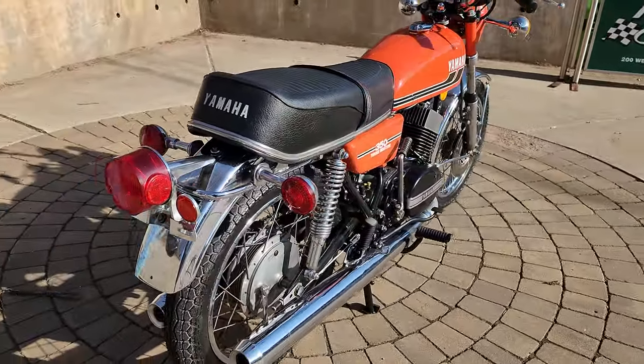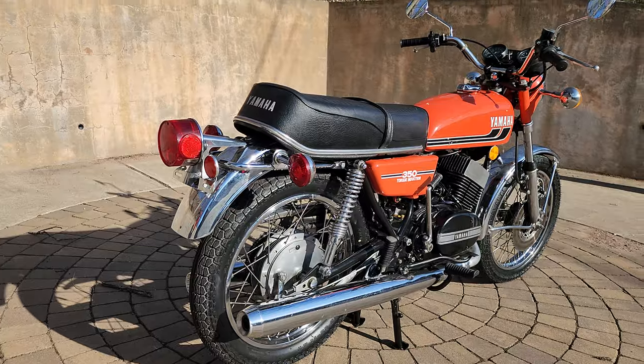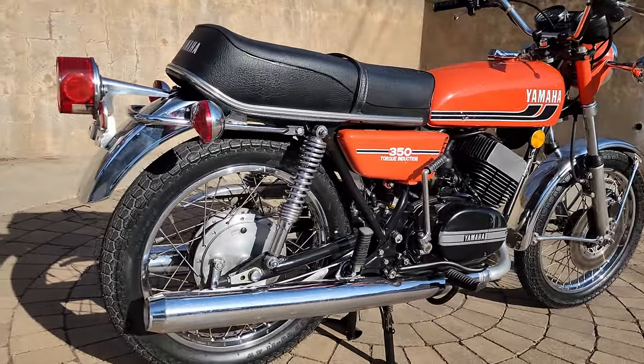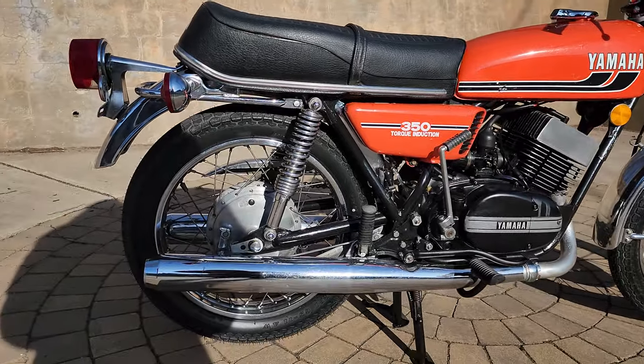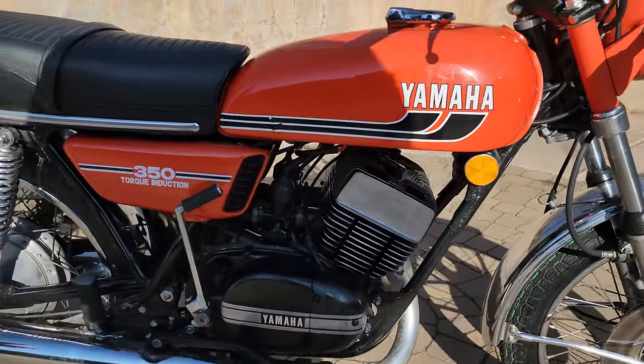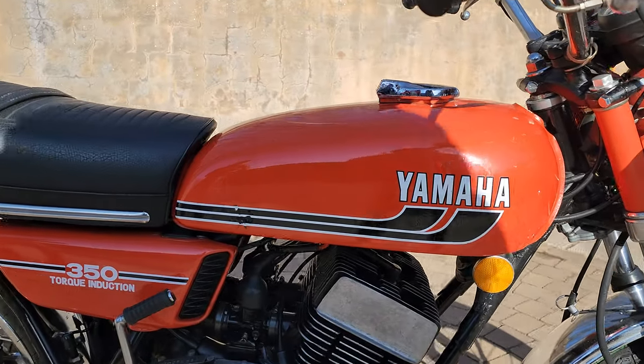Look at it. Thing's freaking beautiful. Super rare original paint survivor. This is a 1975 RD350. I had one of these when I was 16 years old. Actually 15, and I had it into my later teens. Had a blast on it.